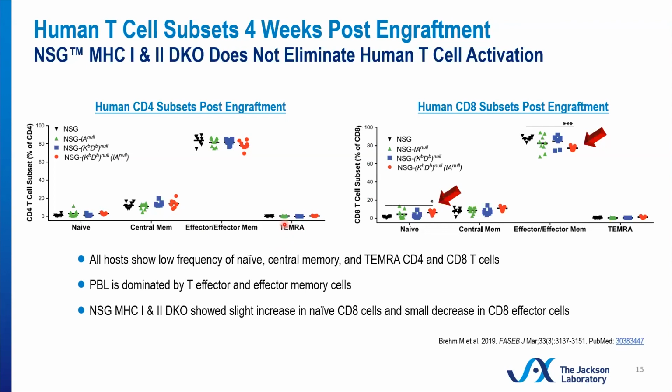But what's important to point out is making sure that everyone is clear that even in the context of not having the mouse expressing class 1 and class 2, if you look at these T-cell subsets 4 weeks post-engraftment, they are looking very similar in terms of their immune phenotypes when you're comparing the NSG, just the class 2 knockout, the class 1 knockout, or the double knockout. And this is just a snapshot at 4 weeks, but we've also done progressive studies where we've looked across time at the development of these cells.